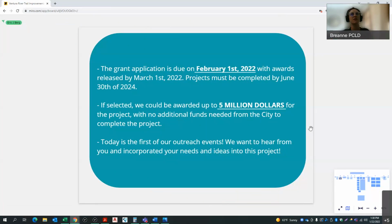So in the grand scheme of things, it sounds like a long time, 2 years, but for projects to be designed and built, that's actually quite quick. So there's a high potential award of $5 million that could be implemented in a short period of time. There's no additional funds that would be needed by the city to complete this project. So this would be 100% grant funded.